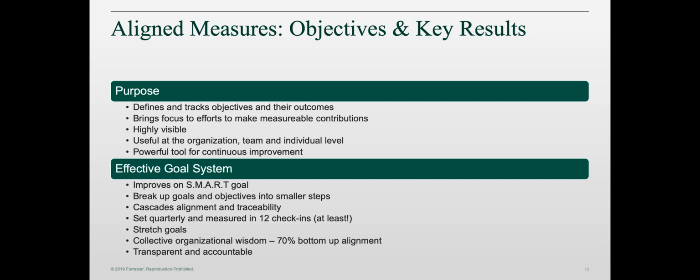It improves on the SMART goal format, which we'll go into in a moment. They're specific, they're measurable, they're achievable, they're relevant, and they're timely. Objectives and key results puts it into a time box to show that you can achieve it. You break up goals and objectives into smaller steps that allow you to measure your portfolio iteratively. It cascades alignment and traceability so that when you are making an investment, you can see that every initiative being funded traces back to that objective.